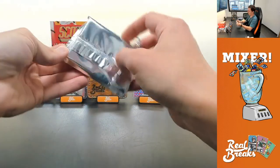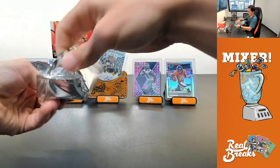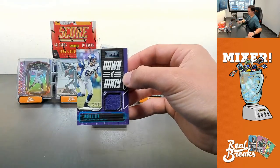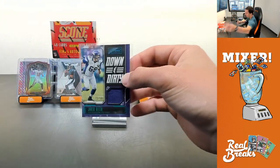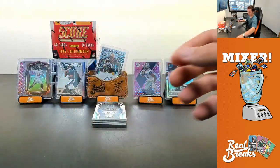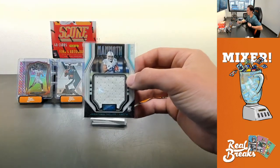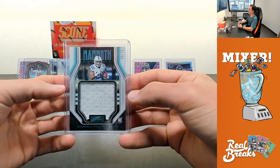Let's go now. So we're looking for a big name booklet here. Try to hide it so you guys don't see it here. Let's go down and dirty. Jared Allen out of 99. Little swatch for the Vikings there. Vikings to Andrew St. Holtz. Jonathan Taylor, Mammoth Materials out of 75. Jumbo relic. The Colts going to Kenny Hetzel.